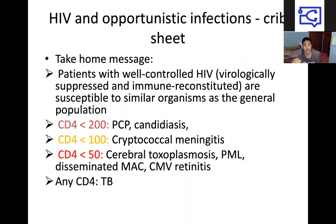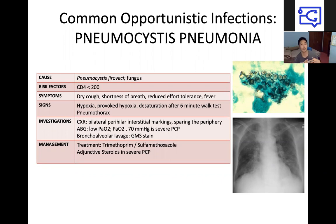So I'm just going to talk a bit more about the different sorts of opportunistic infections, starting with the respiratory system. PCP, or Pneumocystis jirovecii, is a fungus. It occurs when you have a CD4 count less than 200. The main symptom that patients will complain of is breathlessness. It's not so much the cough, the fever or chest pain. It's the fact that they get really breathless, particularly after minimal exertion, just walking a little bit and things like that.